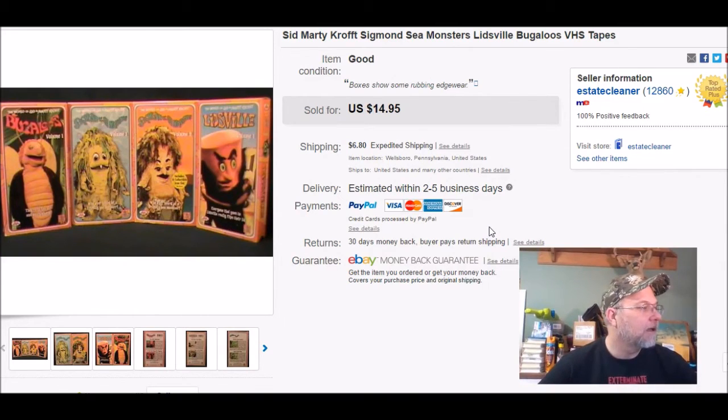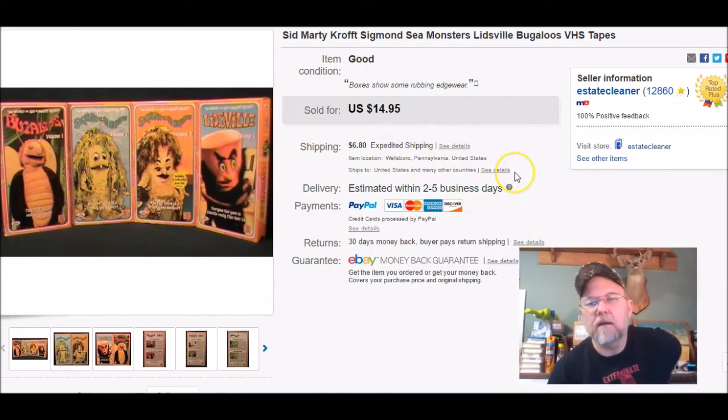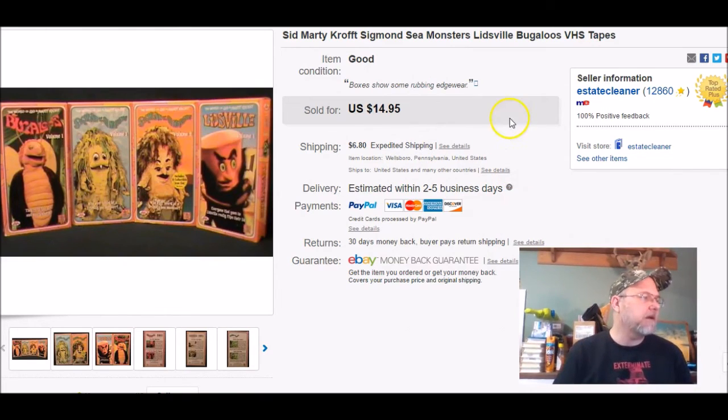Let's see what I paid for these. I paid $2 for all four, so they're 50 cents a piece. Listed them on July 13th. I sold them on December 4th, and I got $15 with no plus shipping. That says expedited. I wonder if I didn't have media mail on there for that guy. I must have had media mail available to him.